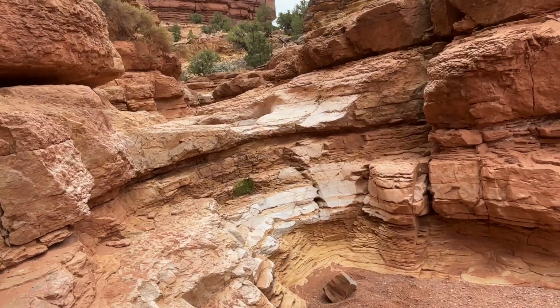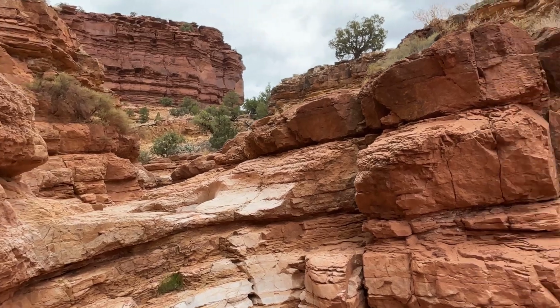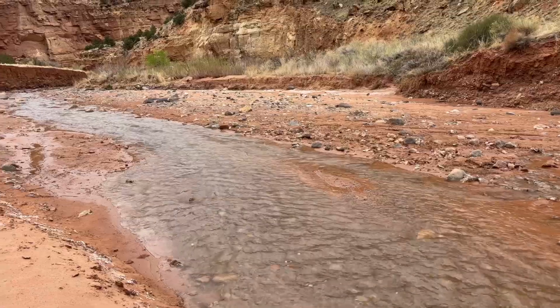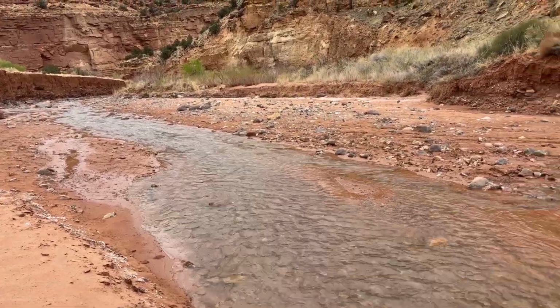A little bit of a scramble to get down here, not too bad. Definitely needed both hands though. Really cool though. Cool spot. So at mile 1.8 down the creek.